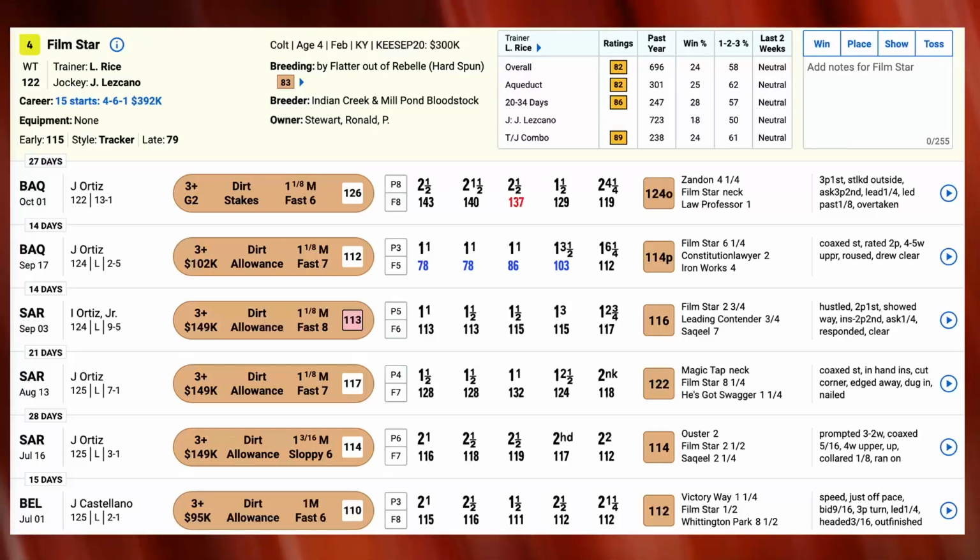And I do like that he's drawn outside of those 2 other horses that have the same decision to make that he does, whether to go forward or get that stalking trip. At least he will have, Jose Lezcano, I should say, will have options about what to do in that situation.